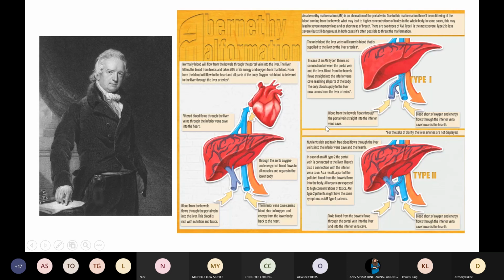The next slide. So what is Abernethy malformation? Abernethy malformation was actually discovered by an English surgeon, Sir John Abernethy in the UK, where he found it in a 6-year-old child who died of an unexplained cause during the autopsy. So this Abernethy malformation is an example of extrapulmonary AVM, where the portal vein is either hypoplastic or congenitally absent, and the splenic veins and superior mesenteric veins drain directly into the inferior vena cava.